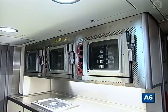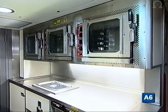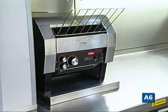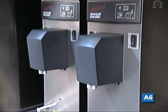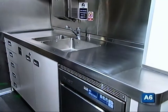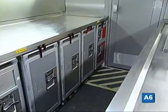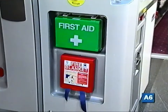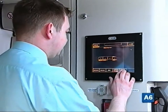Amongst the facilities are 3 combi steam ovens, which, believe it or not, can fry eggs, and a bain-marie. There's a microwave oven and a roller toaster with automatic color control. There are 2 hot water dispensers, a dishwasher, hand wash basins, and there's still room for 2 freezer trolleys, chilled and serving trolleys, and waste trolleys. Plus, of course, all of the necessary safety equipment, including an emergency power-off button.